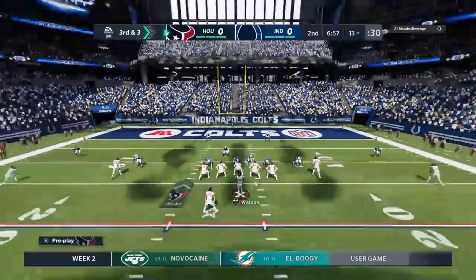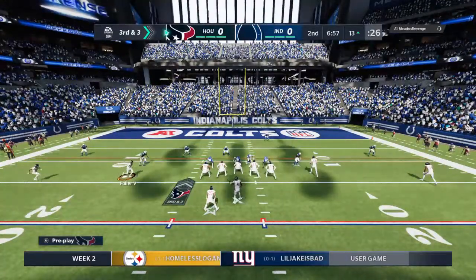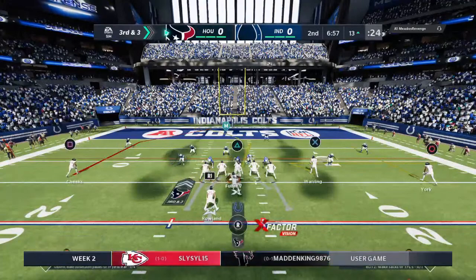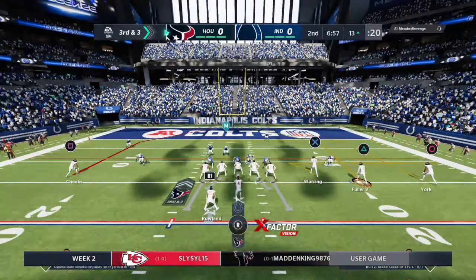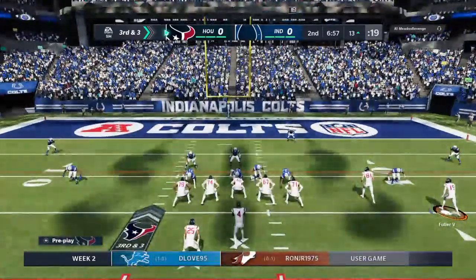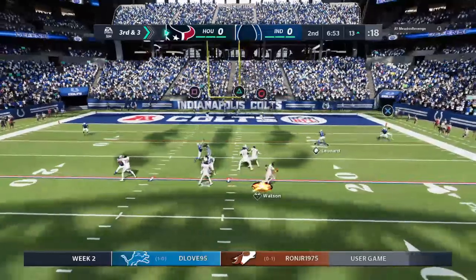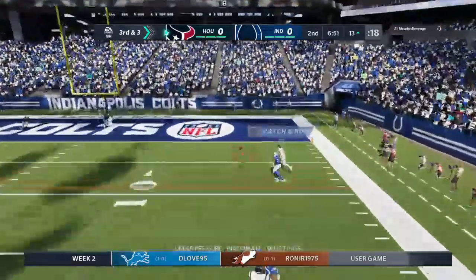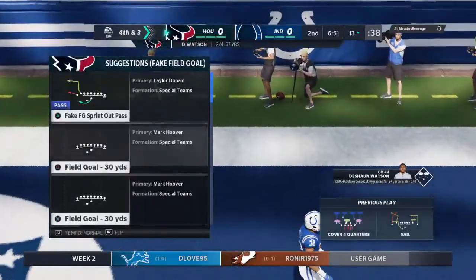The 8th play of the drive coming up. It's 3rd and 3. Gun, Watson. Escaping the pressure right. The Colts D sticking to their assignments, and that brings up 4th.